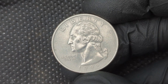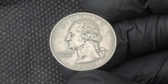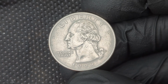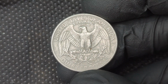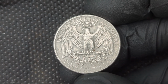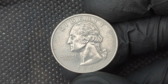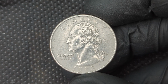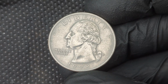Let's break down why this specific 1998 P quarter is causing so much buzz. The history behind the 1998 P quarter. The Washington quarter has been a staple in American currency since 1932. But what makes the 1998 P so unique isn't just its design. It's about rarity, condition, and a particular minting mystery. In 1998, the Philadelphia Mint, designated by the P mint mark, produced millions of quarters for everyday use. However, a very small number of these quarters were struck with an incredibly rare error or in a special condition that makes them stand out from the rest. Collectors call this the holy grail of modern quarters.